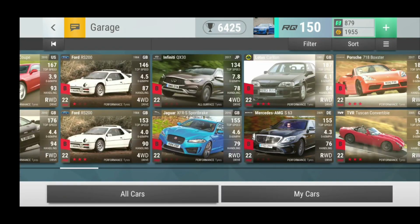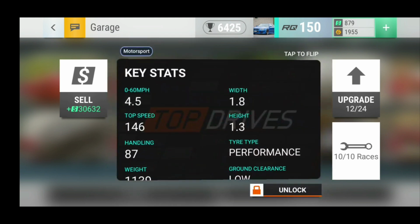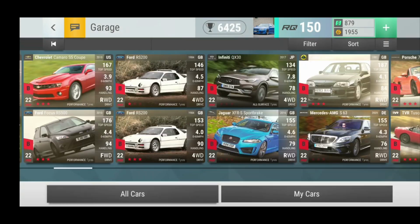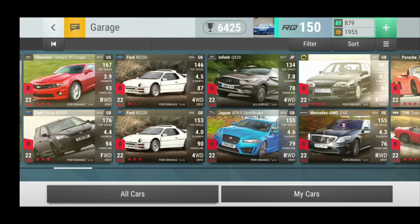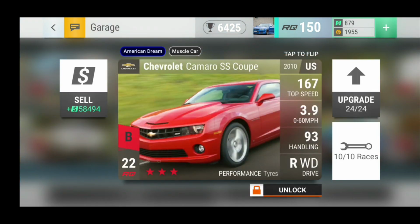We have two more cars here which are in the waiting room. We have my two RS200s. I'm waiting on maxing out this one. It's a little bit worked on chassis. And then we have my maxed out one, of course, which has gone 329 races with a 67% win ratio, which is quite good. Then we have my Chevy Camaro SS Coupe.